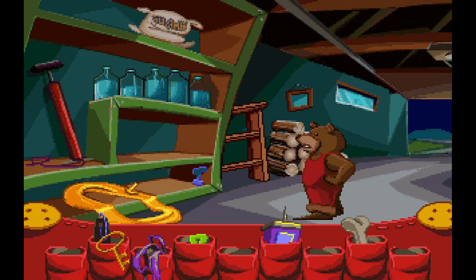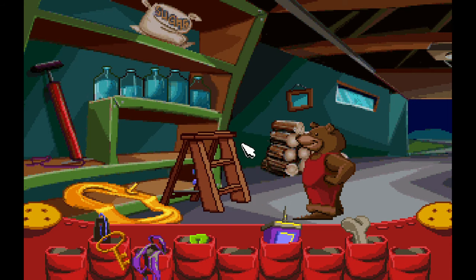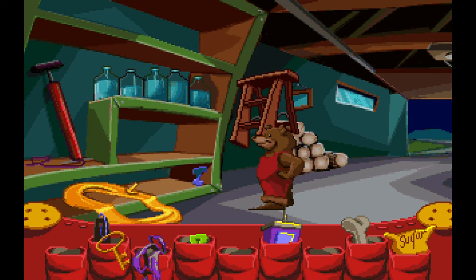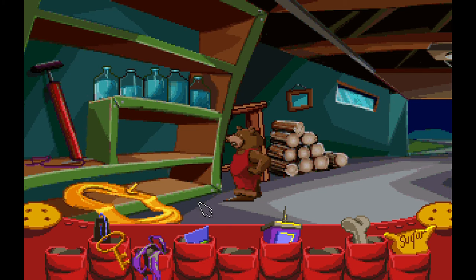That's the sugar I need for the birthday cake. But I can't reach it. Oh dear. That's the sugar I need for the birthday cake. I can use this to get the sugar. I found the letter I. This must be for the birthday sign.